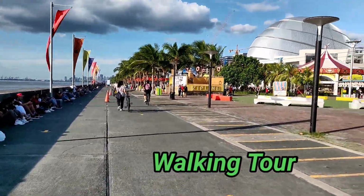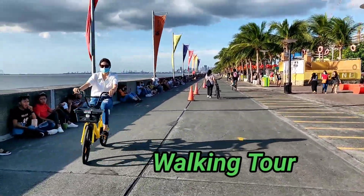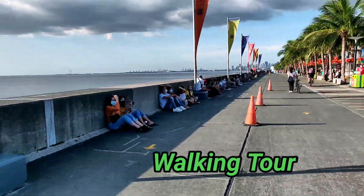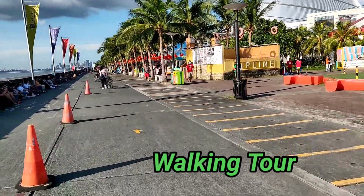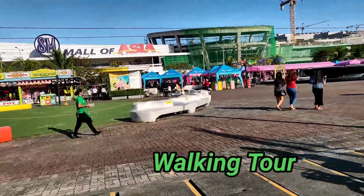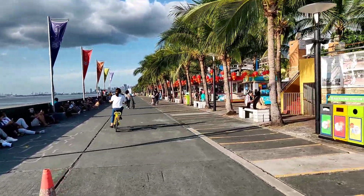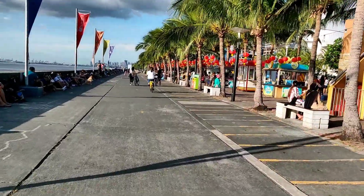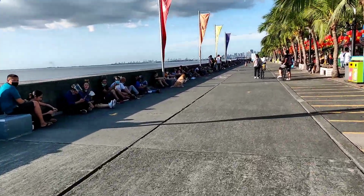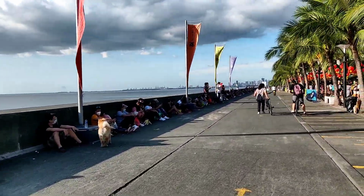Alright, so this is where the people stay during the afternoon because they want to witness the sunset. As you can see here, there's the sun. Time check, it's 4:05 in the afternoon, and later, guys, we will witness the sunset here at SM by the Bay. There's a lot of Chinese New Year's decoration because it's February next month. See, guys, there's a lot of people sitting there waiting for the sunset, and you can see the beach as well.